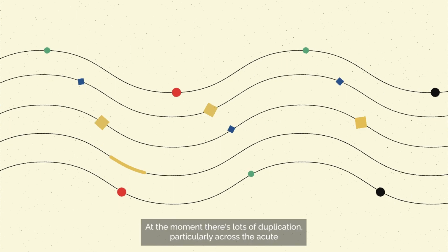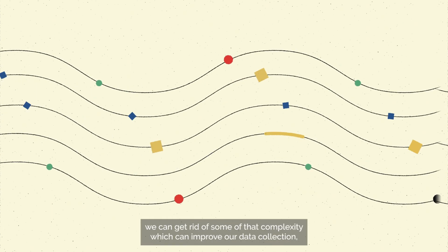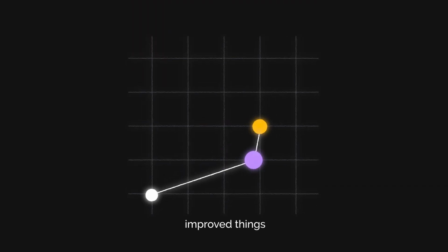At the moment there's lots of duplication, particularly across the acute trusts, as they all have to do similar things in slightly different ways. So hopefully we can get rid of some of that complexity, we can improve our data collection, improve our data quality, and start to do some improved things with better efficiency across the entire ICS.